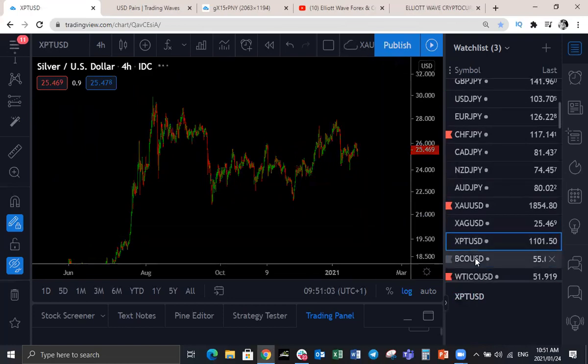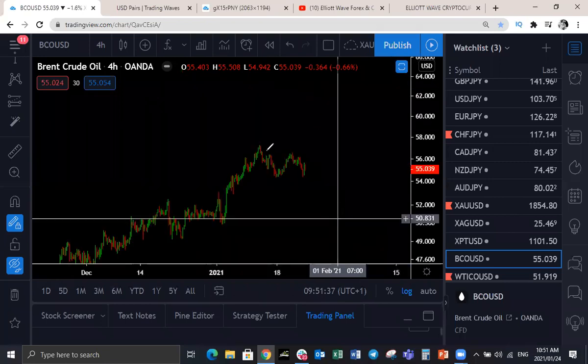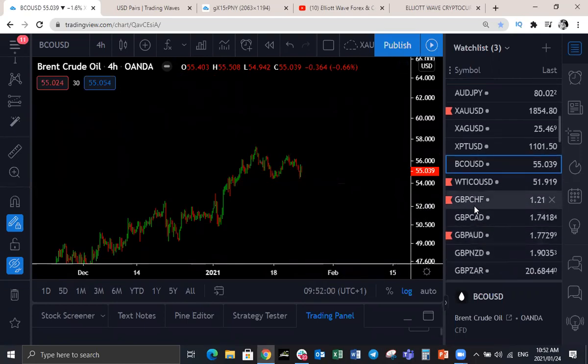Brent crude. Let's look at Brent crude oil. Right, so Brent crude oil, the target is still 60. We are currently going sideways. We've made 3 waves down. We're going to make another 3 waves here. Make 1 down, and then we go. That is what we're expecting here. This is going sideways. It's making a double correction there. WXY corrective structure, and then we'll be looking for upside. All right, so that is Brent crude.